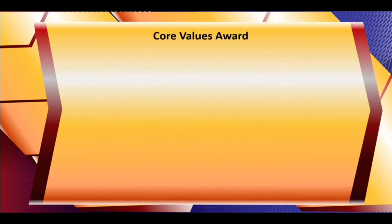And now to the Core Values Award. This award celebrates a team that displays extraordinary enthusiasm and spirit, who knows they can accomplish more together than they could as individuals and shows each other and other teams respect at all times. The judges had this to say.